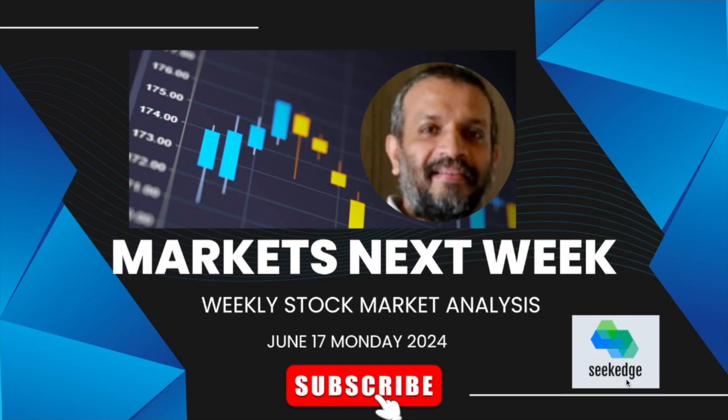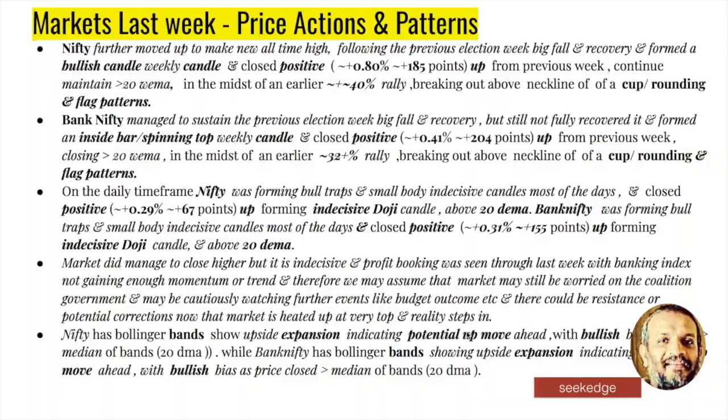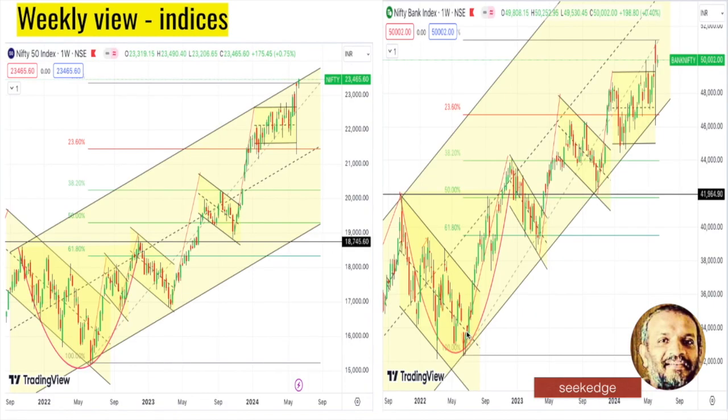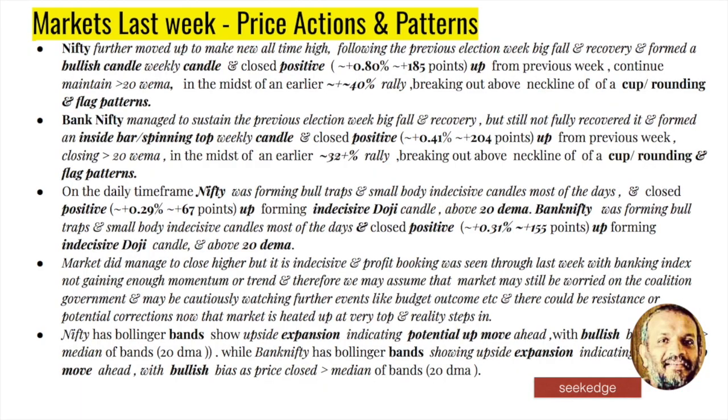Welcome to Markets Next Week, the weekly stock market analysis show where we look at technical charts and try to understand what happened in the market during the day and during the previous week, and then plan a bit of trade for the upcoming week, beginning from tomorrow, Monday, June 17th, 2024. Let's get on. We'll have a look at the charts and then we'll come back to a summary page.